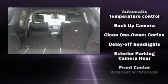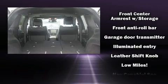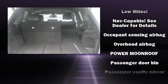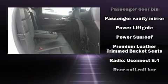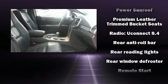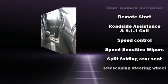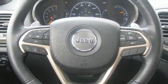Jeep also prioritized safety and security with features such as front side impact airbags, brake assist, and four-wheel disc brakes with ABS. For added security, dynamic stability control supplements the drivetrain. This vehicle has achieved certified pre-owned status by passing a comprehensive certification process, including a rigorous 125-point inspection.